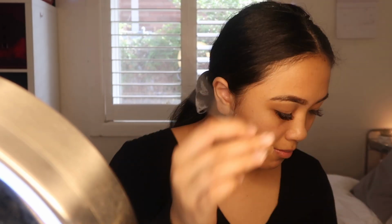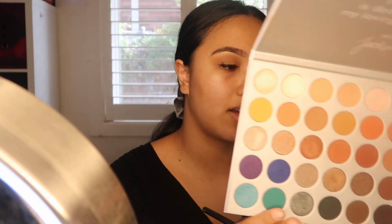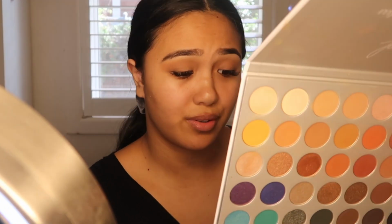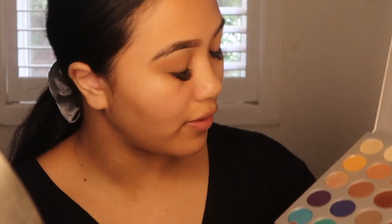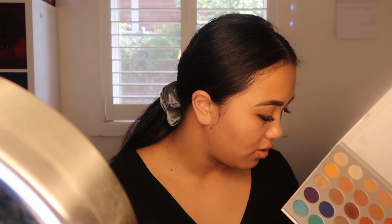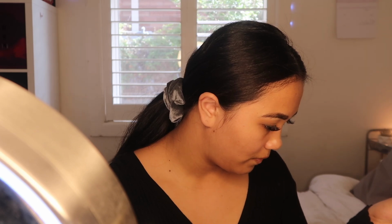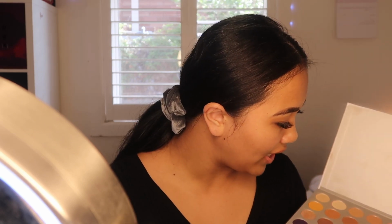And then I'm going to take a small shader brush and I'm going to take a darker color. I think I'm going to take the shade... It looks so different. Oh my god. They're like back to front. They are. That's so annoying. Okay, sorry. That was called Firework. And the transition shade that I used was called Butter.